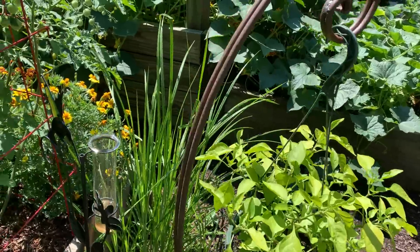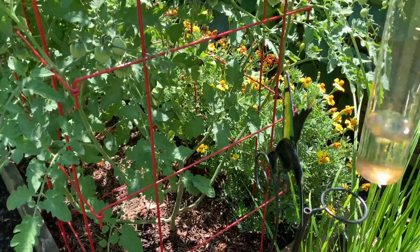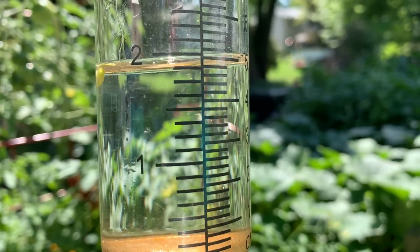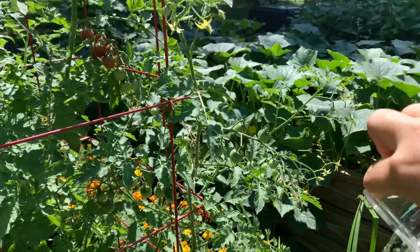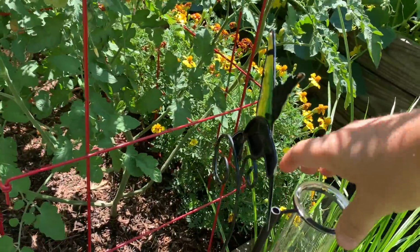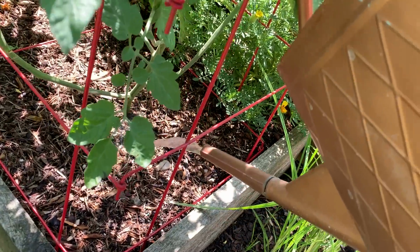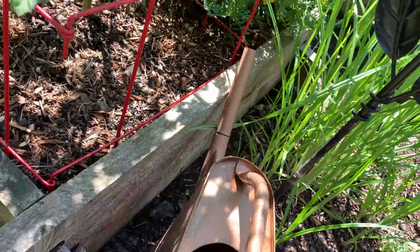Oh, let's check the rain gauge here. Oh, I can see it's going to be a good amount. About 2 inches. Holy sweet. It was needed. Like, really needed. Alright. I don't like any setting water because of mosquitoes.